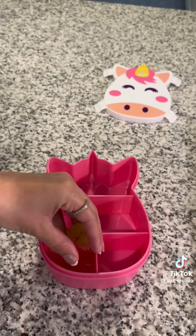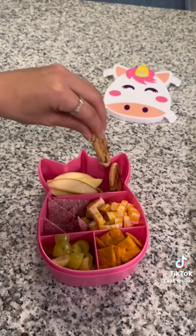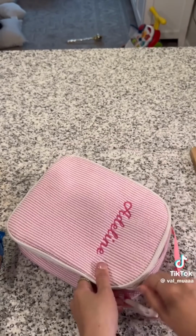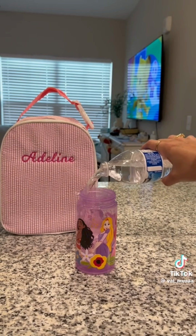I wanted something high in protein, and she loves salami, so I went ahead and added that into her box, followed by some cheese, some grapes, apples, 2 cookies, and she loves these spicy Cheez-Its. And for snack time, a couple of these Annie's extra cheddar. We try and stay away from Red 40, but she loves those spicy Cheez-Its. They're so good. This lunch was such a success.